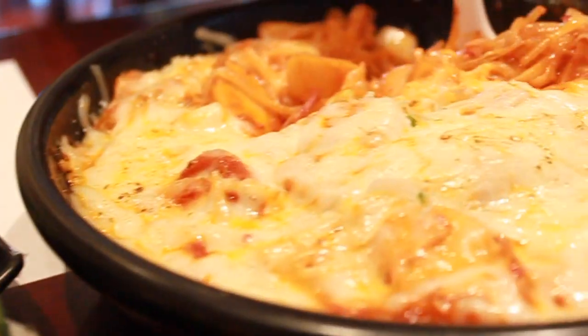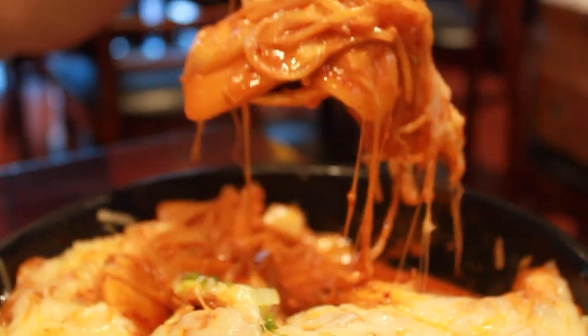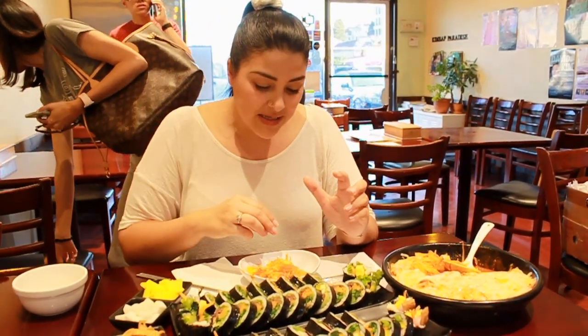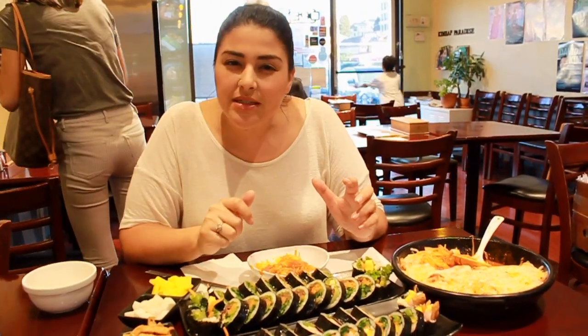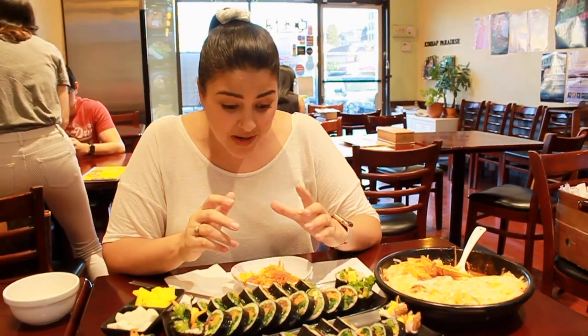It's spicy. It's definitely got a kick. It's chewy from the rice cake. It's crunchy from the bean sprouts. And that cheese just has so much flavor. And there's a slight sweetness in the sauce too. This is so good. This is incredible.